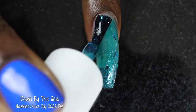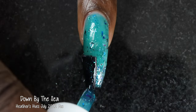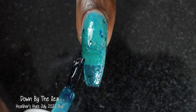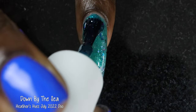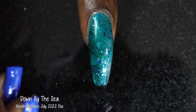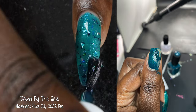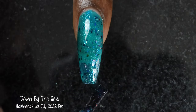Down by the Sea had a really great formula. This one was very sheer. You're going to definitely want to build this one up for the most opacity. You still will have some visible nail line in three coats. I did attempt to show this one as a topper, but my cat jumped on me and then there was a smudge and I was just kind of over it, so I did not try again to show it as a topper, but this one will work really well as a topper.